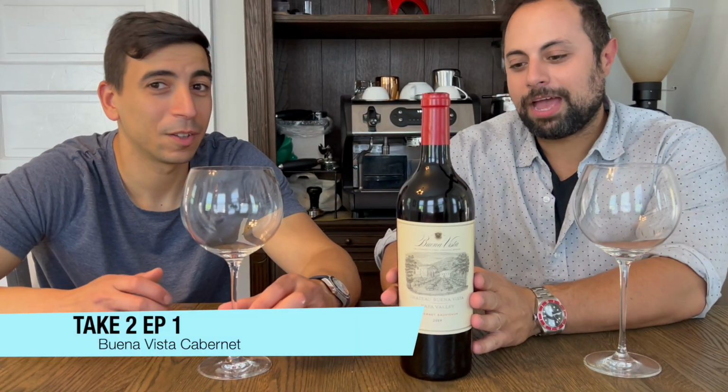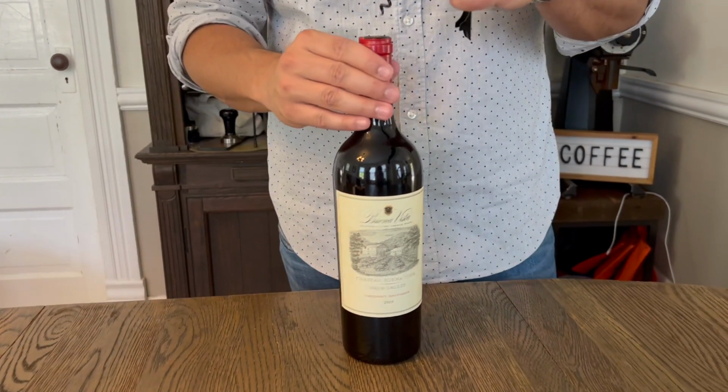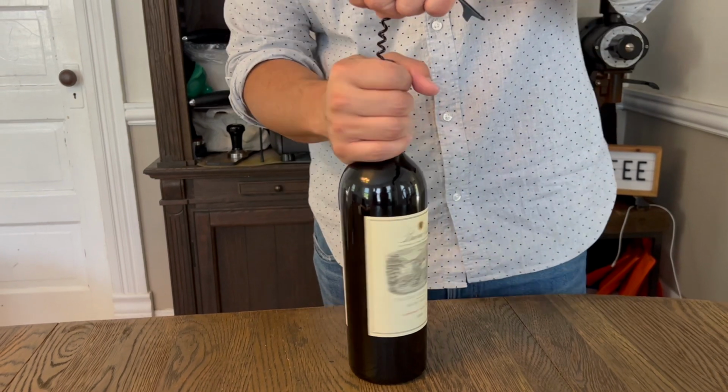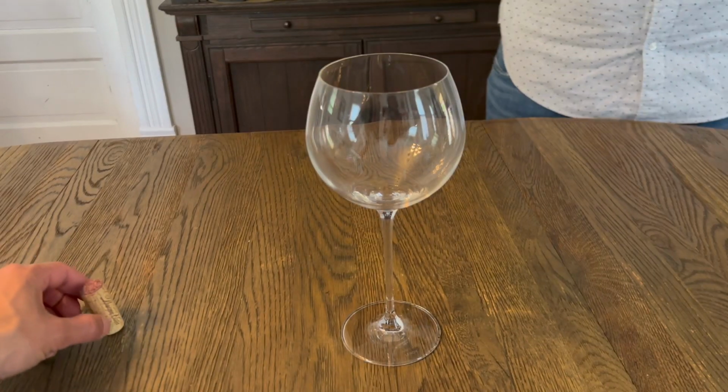So today's wine, we have a wine from Napa Valley. It's from Buena Vista Winery. It's a Cabernet Sauvignon 2019. I haven't tried this one yet. And you know it's real because it says Buena Vista.